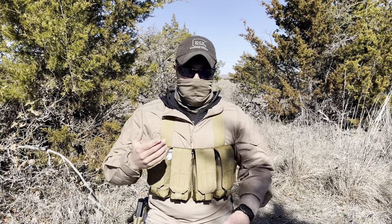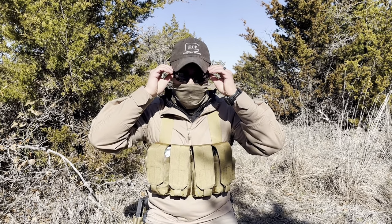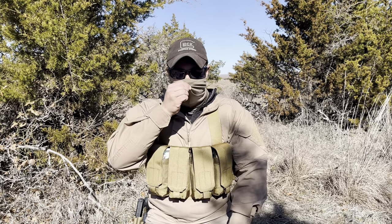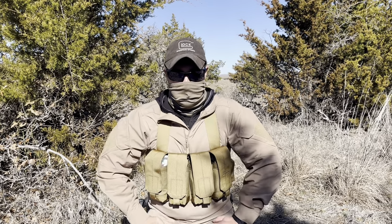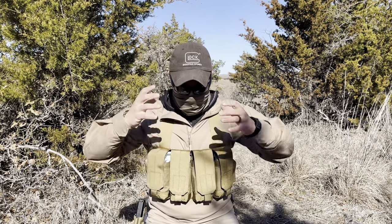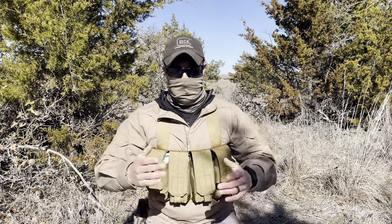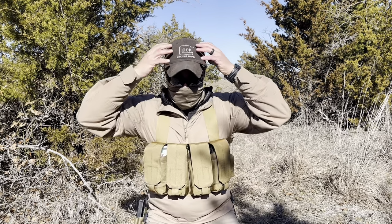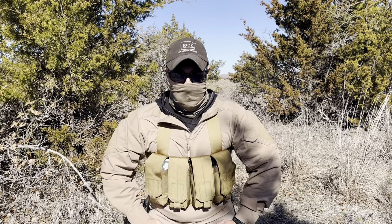I like to wear sunglasses to block out my eyes, so that way you cannot see the whites of my eyes. And I also like to wear a bandana or a neck gaiter to cover up my facial features. I left my boonie at home, but typically if I was actually going out and patrolling or something like that, I'd be wearing a boonie instead to break up the silhouette of my head. But yeah, things to consider.